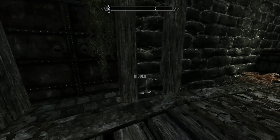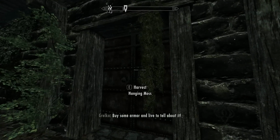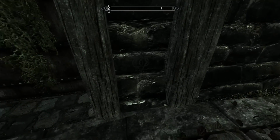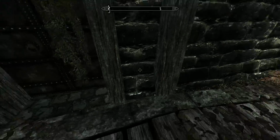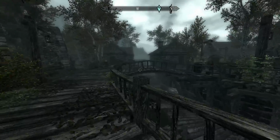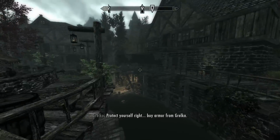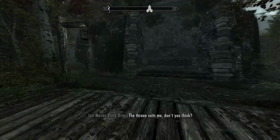They're kind of hard to see, but here one is carved into the stone right outside the Blackbriar Manor. So yeah, this is the protected symbol. In other words, don't go in there and start stealing, because she is an associate of the Thieves Guild, and you'll probably get messed up. So that's just an example of one. And oh, she's right there. She was gonna see me.